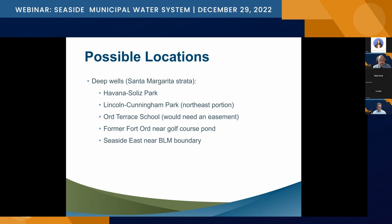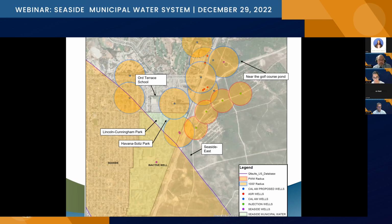So possible locations within town, and I'll show you this on a map in a minute, but when you're looking at sites which are of this size that the city already owns, our options are Havana Solis Park, Lincoln Cunningham Park, possibly the north edge of Ord Terrace School. We would need to get an easement, or the former Fort Ord up by the golf course, or the east side of Seaside along the BLM boundary. And if we just look at the map, we've shaded all the areas that we either don't want to be because of the distance from an existing well, or because it's on the south side of the fault and the aquifer is not as deep.